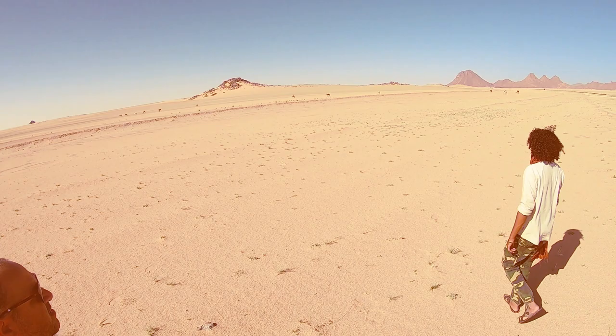1, 2, 3, 4, 5, 6, 7, 8, 9, 10, 11, 12, 13. 13 dromadaires. In this vast country, we often meet camels solitary or in groups. Here are counted 13. They are domestic camels.